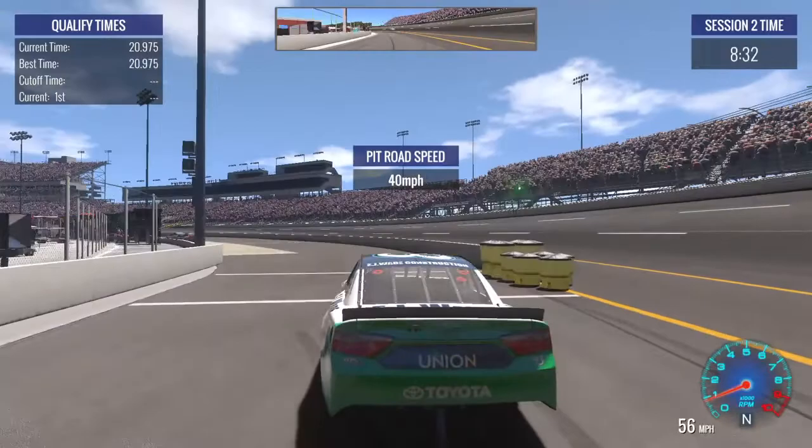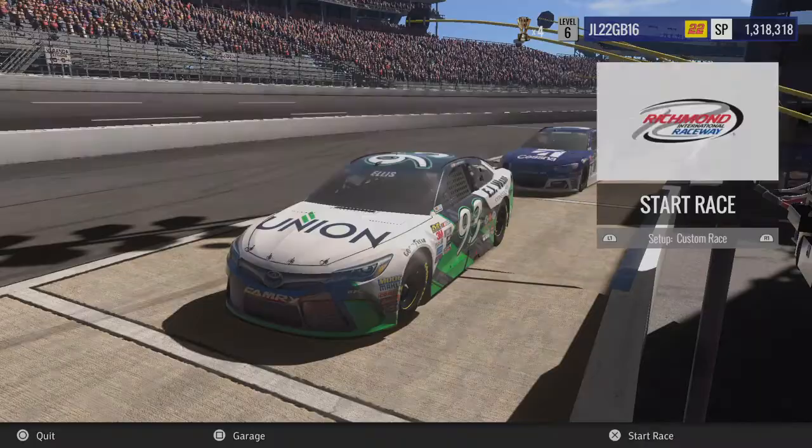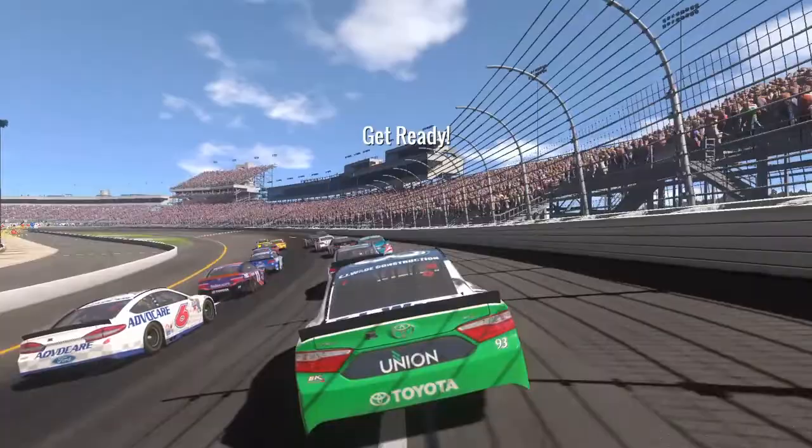Alright. Dang it, we got the black flag. Aw, oh, 14th. I missed it by 2 spots. Of course. That just shows how close it is. Alright, let's start the race. Here we are at Richmond, getting ready, and the green flag is out. We are underway at Richmond for the Toyota Owners 400.